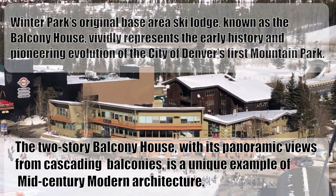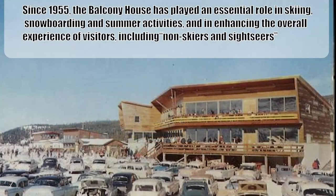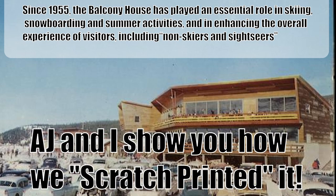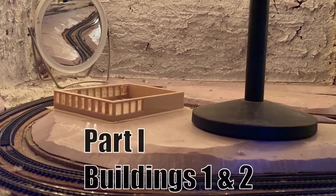The two-story Balcony House with its panoramic views from cascading balconies is a unique example of mid-century modern architecture. Since 1955, the Balcony House has played an essential role in skiing, snowboarding, and summer activities, enhancing the overall experience of visitors, including skiers and non-skiers. Come on in and join us now and watch how AJ and I scratch print it.